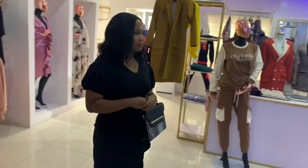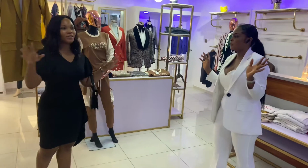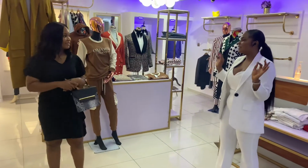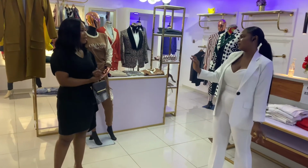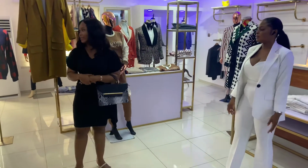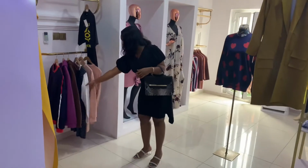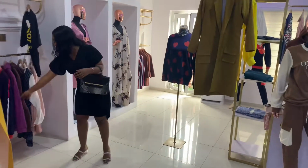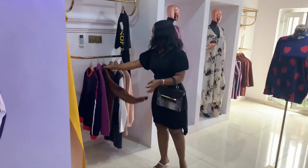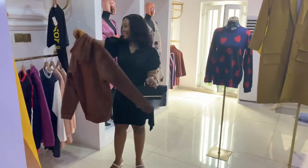There are suits and then, so the clothes have a story behind them. Anything that suits your lifestyle. Wow, that's so nice. Even sweatshirts. Wow, this is so cool. And the hoodies too. Wow, so nice. I like this one already.